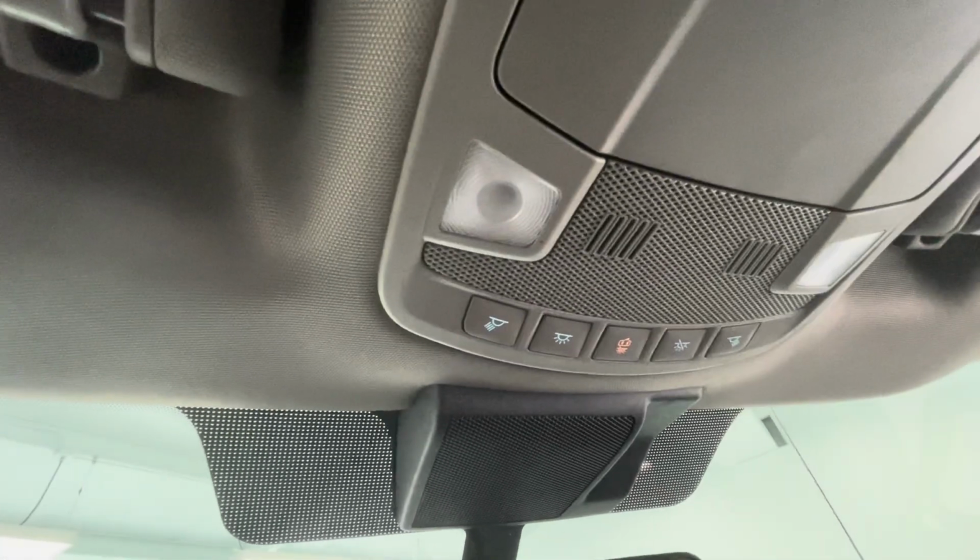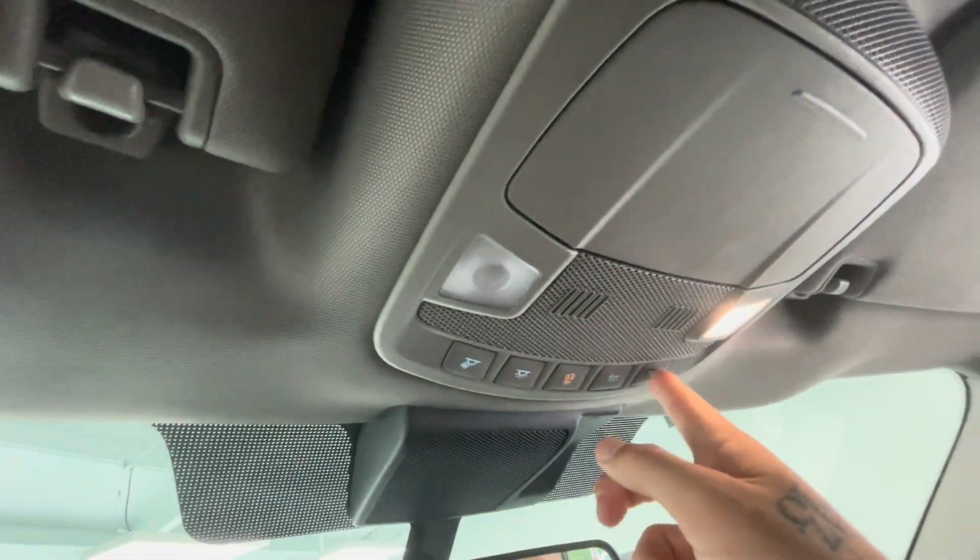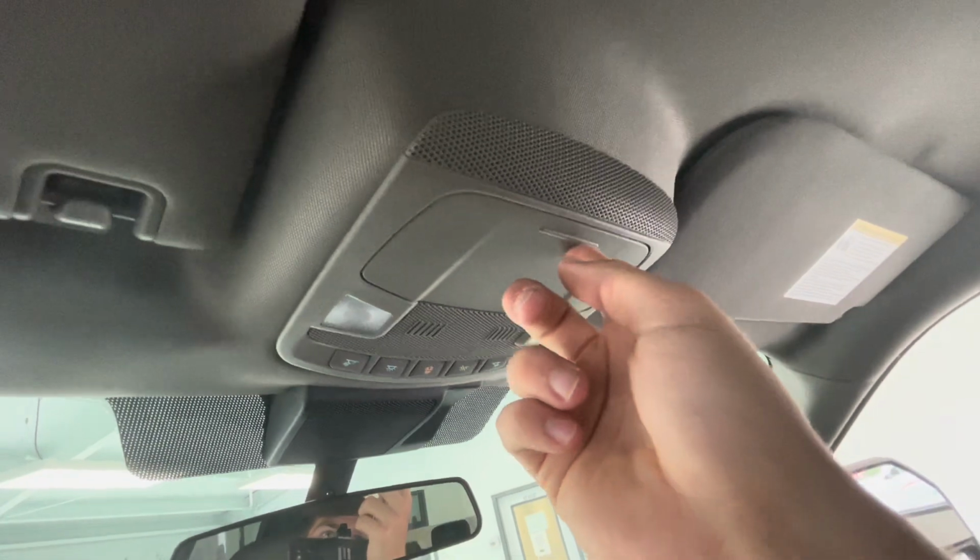To end off the interior features of this vehicle, up top you will have lighting options for both your driver and passenger. Not to mention a sunglass holder.